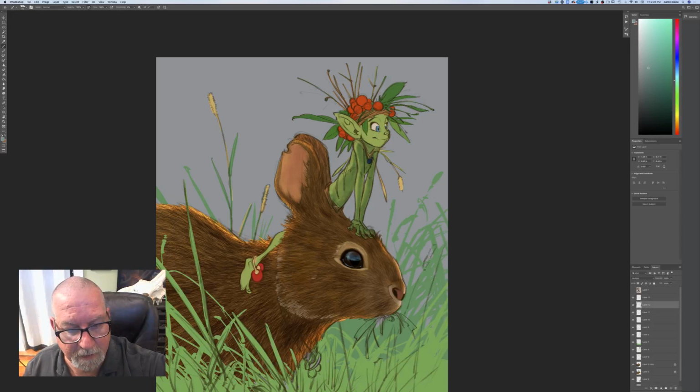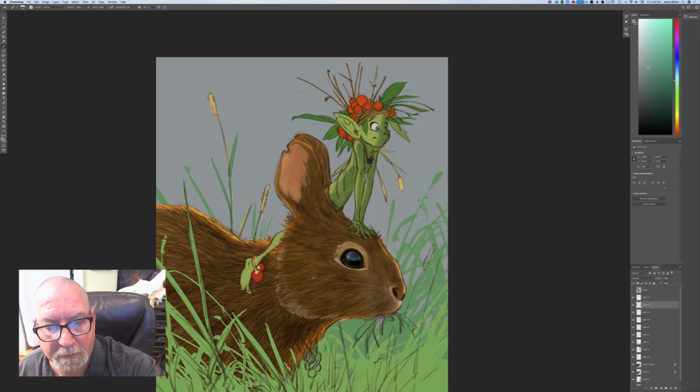So I'm thinking about the lighting. The lighting is kind of on the side and behind and off to the left of our characters. So I'm putting my guy here in shadow.